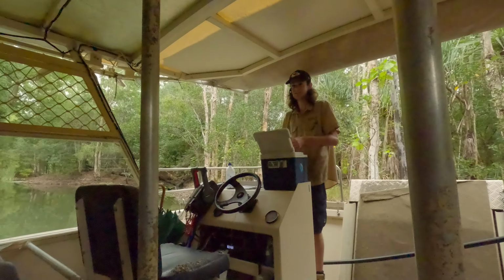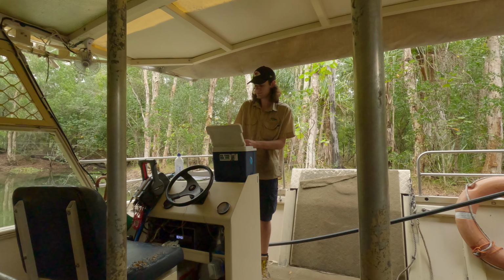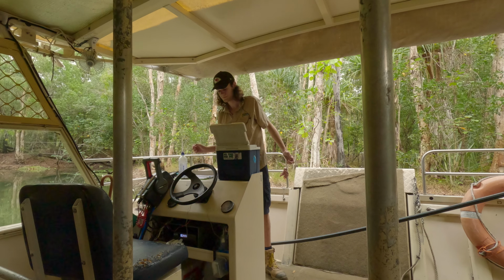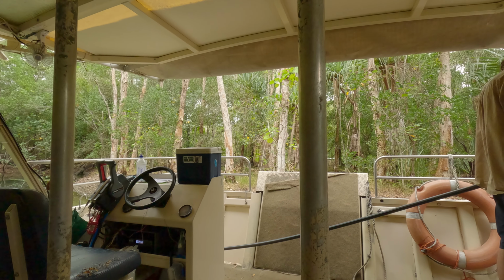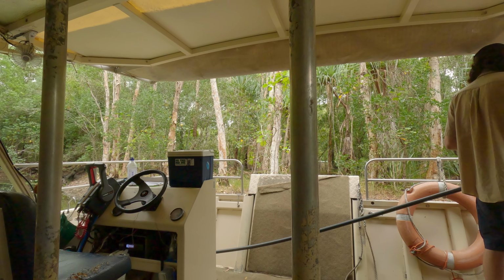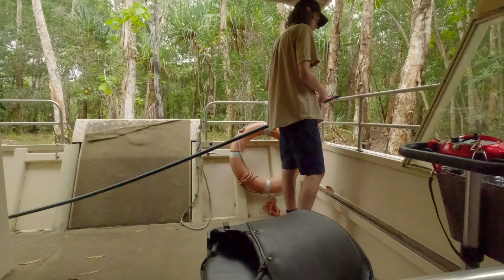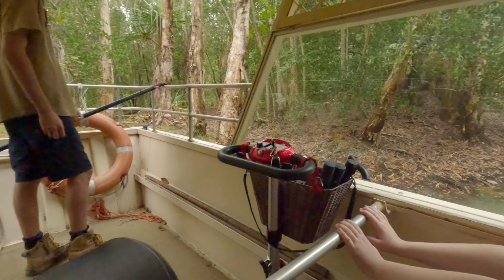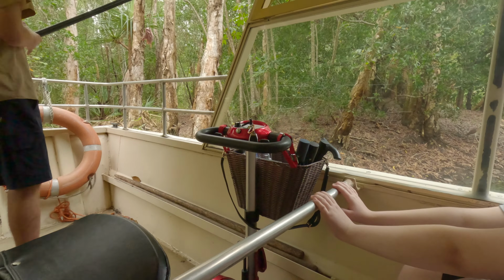What was your question, mate? Sorry, I'll just go with this little girl right here. How old is the crocodile feeding right now? Honestly, I have no idea. Don't know all the crocodiles and the ages in this lagoon, especially the large male crocodiles. But the females, they're around probably 13 to around 36 years of age.